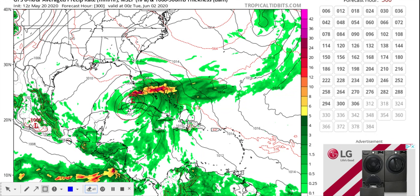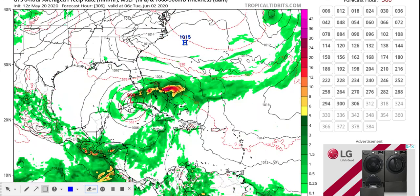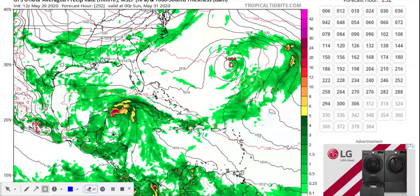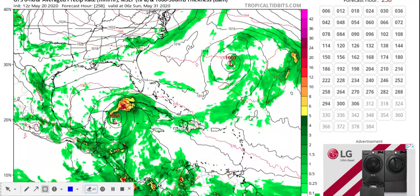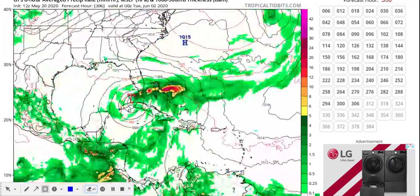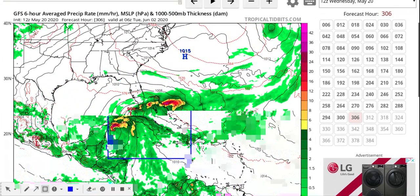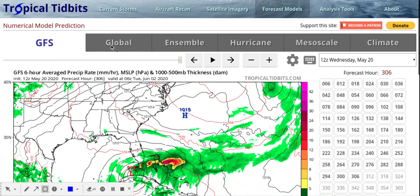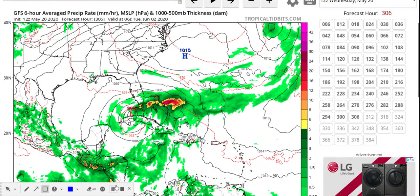And GFS also predicted Arthur forming, and so it's predicting Bertha forming now, a potential other storm. Now, by then, it's going to be merging with a cold front, so I don't think this is necessarily going to be a long-lasting storm. But it is kind of connected with this front, and I do think we're going to be seeing some tropical development. Is it going to become a hurricane or a tropical storm? We don't know yet, but I do think we're going to be seeing something with this system. So this is where I'm at right now.